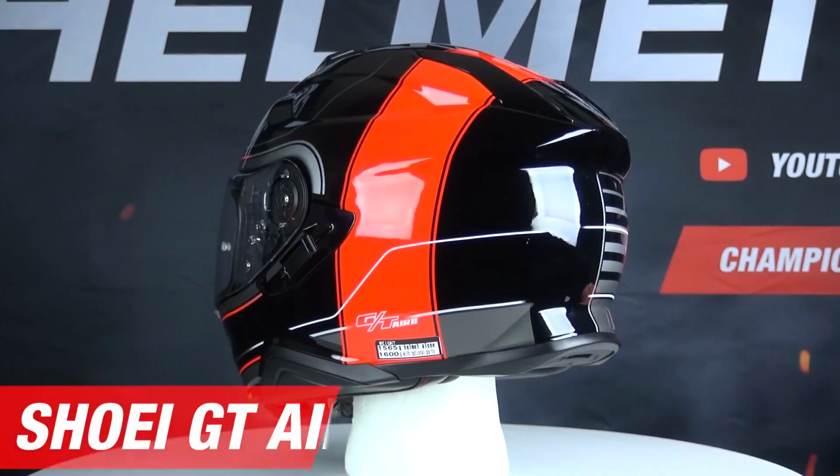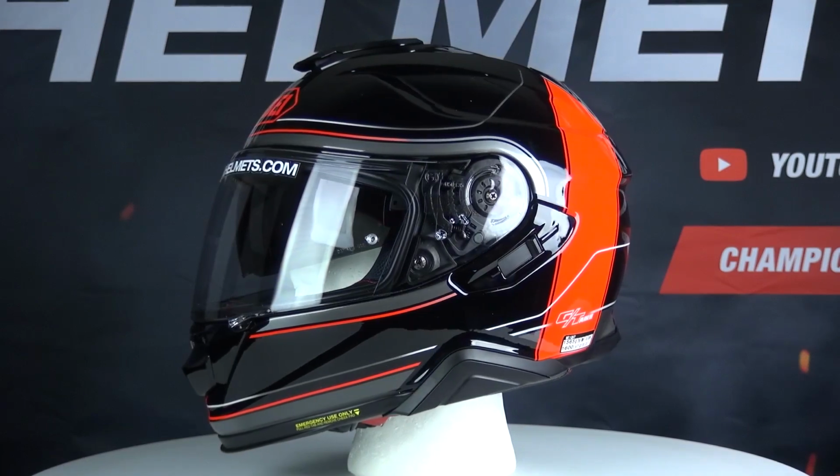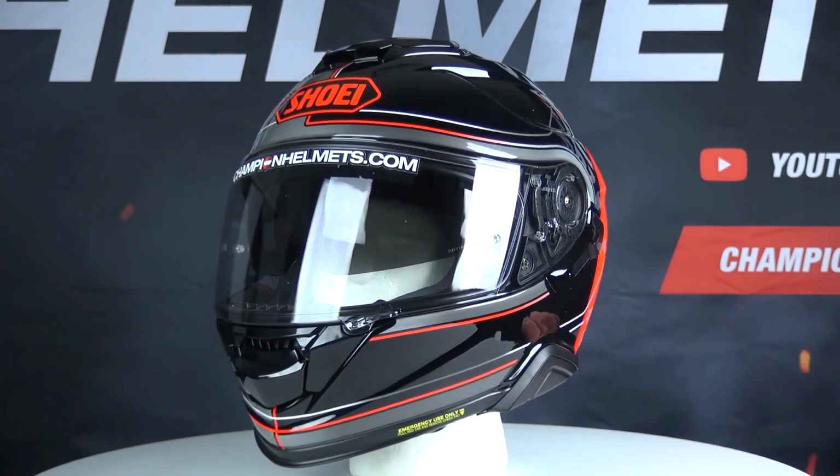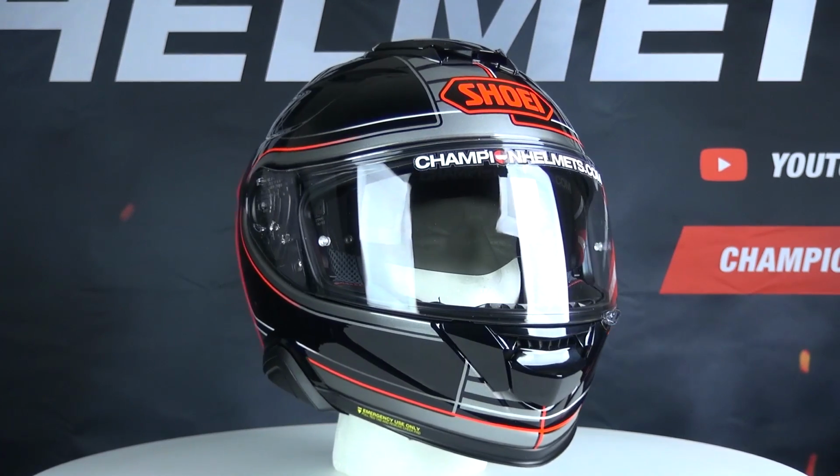We now come to the famous Shoei GT Air2. This is one of the most popular helmets in this helmet category out there, and it comes in at a recommended retail price of about €530 or about $590.